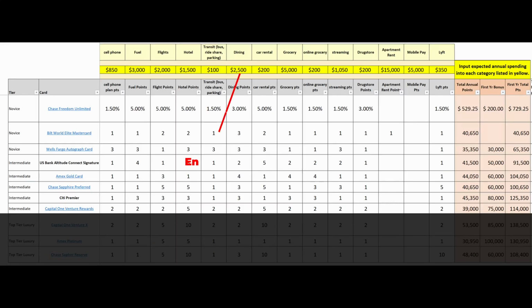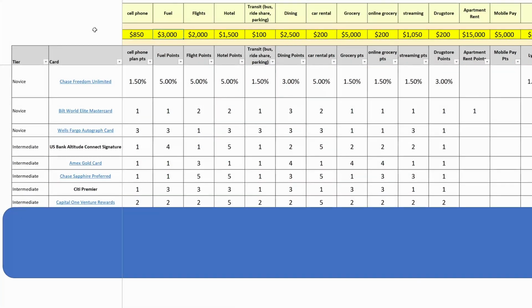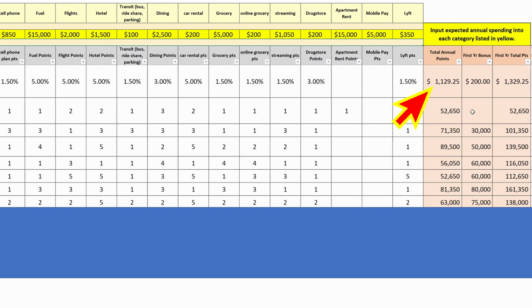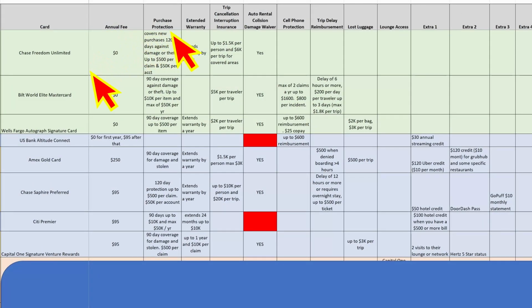You can enter your estimated annual spend each year per category, and it spits out what your annual point accrual would be. As another example, let's say that you're a traveling salesperson, and your fuel cost is a whopping $15,000 a year. Because of how the points earn, it would be in your best interest to have one of the Novice cards because it would give you about 40,000 more points than any other card. Granted, that's after the bonuses. It also maps out all the added benefits per card so you can see them all in one chart.